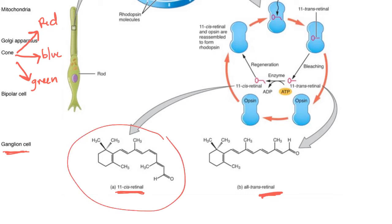But these are so sensitive that one photon can actually change this bond here from this kind of crooked to flipping it upside down, so it straightens out that chain, essentially. So the difference between these two is only that one shift. That one bond is basically flipped from the cis to the trans. And if you don't know what that means, that's fine. You should learn it in chemistry.